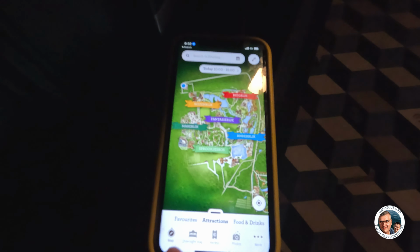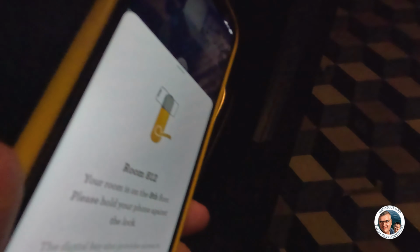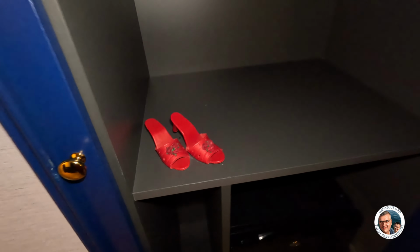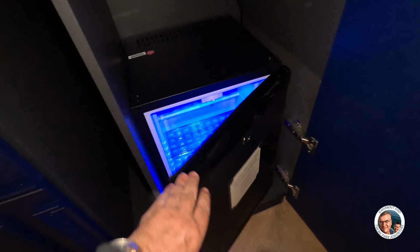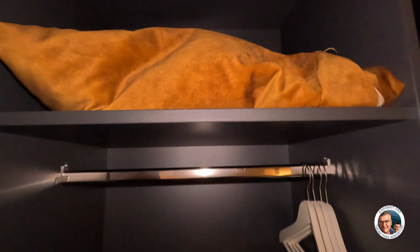812. So if you get the app, and you press the digital key, comes up, tap it on, it turns green. You can let yourself in. We've got a huge wardrobe, and in this wardrobe we've got a safe which we've not actually used. Little red shoes. Again, it's the fairy tale theme. We've got a fridge. Unfortunately, it's not stocked with anything. And on the other side, we've got some hanging space and a further sheet should we need it.